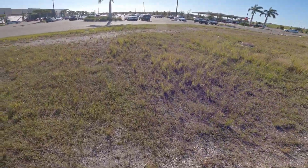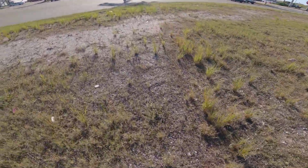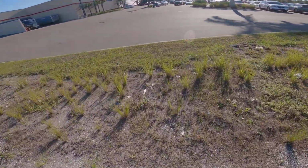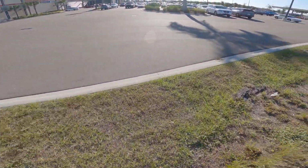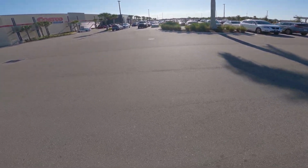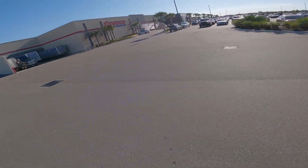We are now making the fun trek by ground to the Costco parking lot to go grab my goods and head back to my car, which I could have easily taken to Costco, but that would have been way too easy and not as fun. So, literally gotta walk all the way over here. We'll catch you guys at the front door.